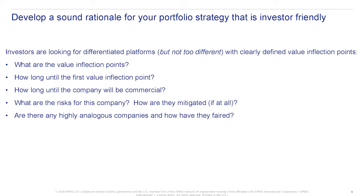How are you mitigating these risks? Are you a single asset company, or are you a multi-asset company? All those things will help them understand whether the risks with your platform, your company, are mitigated or not. And lastly, they're going to really want to know, are there any highly analogous companies, and how have they fared?